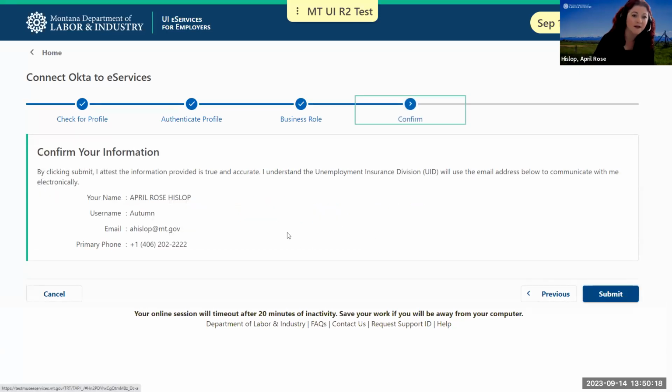This next tab is just going to give you a summary of all of the login information for your particular web logon. If for some reason the name, the email address, or the phone number is incorrect or not up to date, once we log into UIE services, you'll be able to change that information, and I'll show you how you can do that. It's not connected to your Okta account in any way, so you are able to update that information.